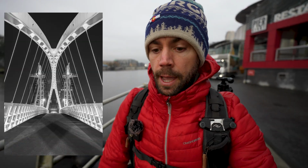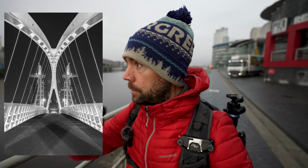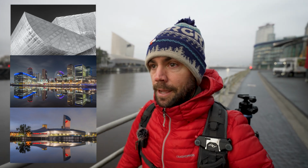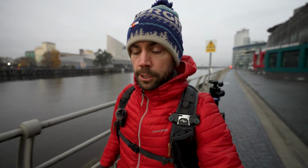So quick, short trip to Manchester, and I'm happy that I came here to get this Salford Quay shoot, but definitely a lot more to see. So in the UK as well, there's tons that I still need to explore in the UK. Scotland is big on my list. Anyway, you get the idea. I would love to spend more time in England and Scotland and the UK in general.